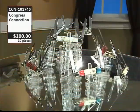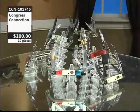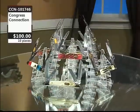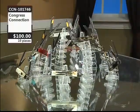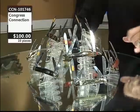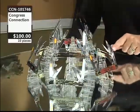101765. It is done in that Stagalon handle, the stag bone resin handle. Our Congress connection. Wow, what a whopper of a deal. This is just $100. There are 10 Congress, I believe they are all Steel Warriors. We have this one here in this brand new brown jig. There's a red, white, and blue, and it has the American flag for the shield.